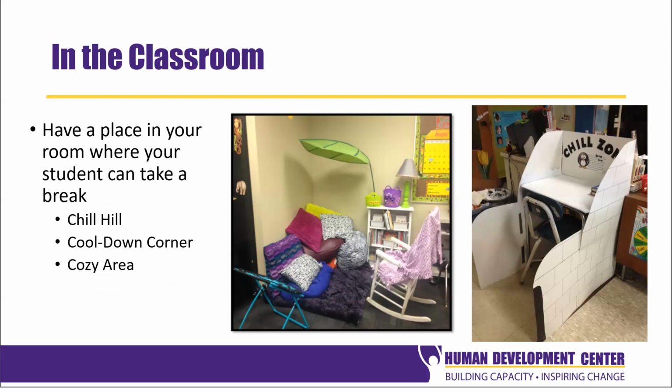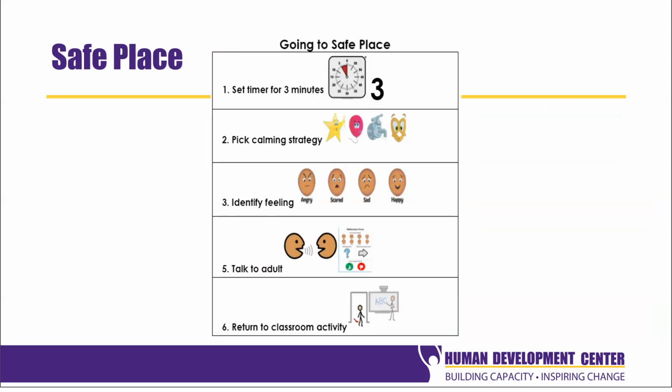So for your safe area, you just want to make sure that you have a place in your room where the student can take a break. It doesn't have to be all cute and cozy. Again, you want to think about the age of the students that you're working with, but you just want to make sure that it's functional. It has everything that the students need to de-escalate after that incident that may have occurred.